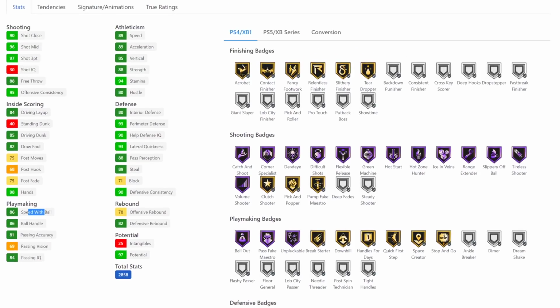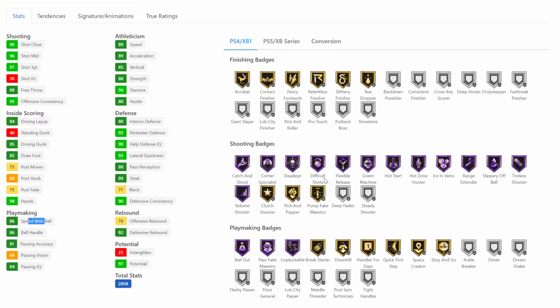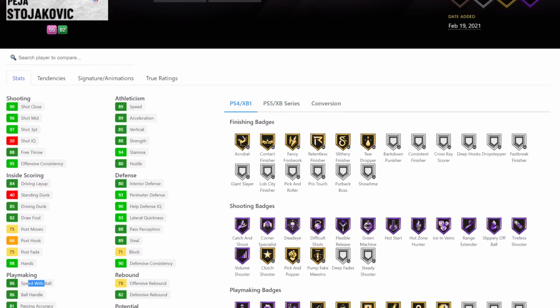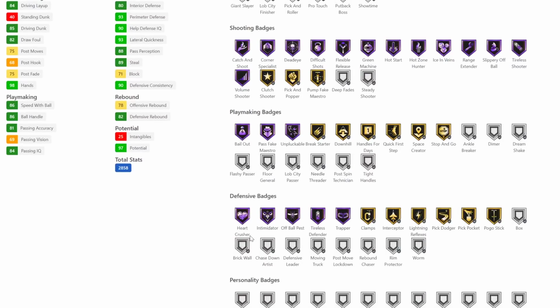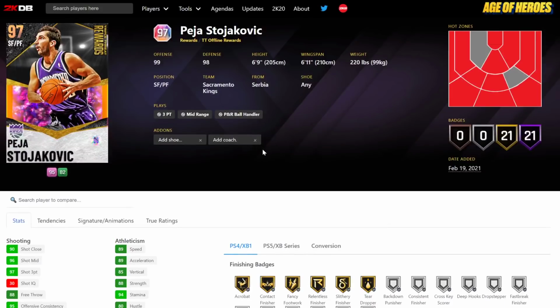He's got 89 speed, 89 acceleration, more than usable rebounding rating, 86 speed with ball. But again, the big thing with him, 97 three-pointer. Deep fades and steady are the only shooting badges that have at least gold. Pump fake, monster, pick and popper, they don't matter. But all the shooting badges that do matter, he's got on Hall of Fame. If you were on next gen, obviously you would prefer to see him having steady, but it's not the biggest deal in the world. Again, he's a knockdown shooter. He's got quick first step gold as well. He's got gold clamps, half hard crusher, half intimidator, half interceptor, and just all around a really good card.